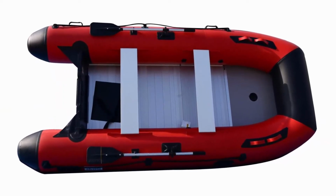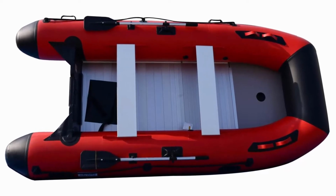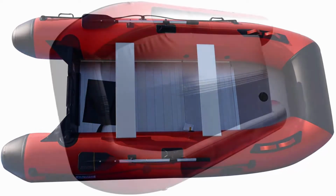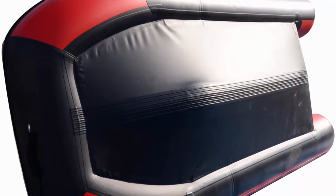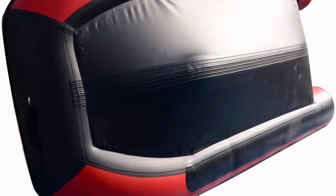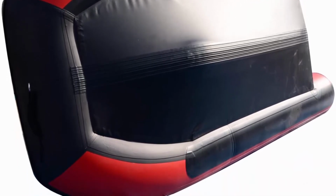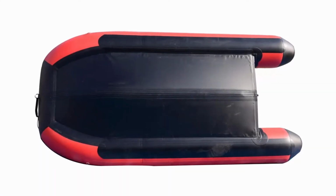Features: round end tubes for better performance, durable marine plywood transom for outboard motor, double layers of fabric at the bottom of the tubes. This allows 1.8 mm of lower tube protection from sharp rocks and abrasive sands. Deep V keel with rub strake protection for easy planing.